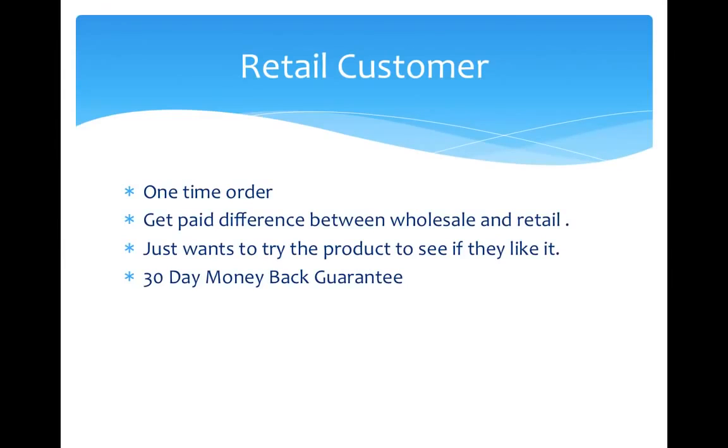A retail customer is someone who doesn't want to commit to a monthly auto ship. They just want to buy the product one time. They want to try the product to see if they like it. You want to sign them up as a retail customer. And as a retail customer, you're going to make a lot more money because you're going to make the difference between the wholesale price and the retail price of that product.